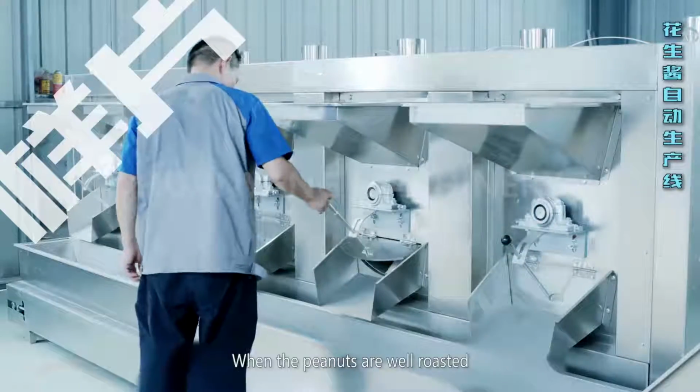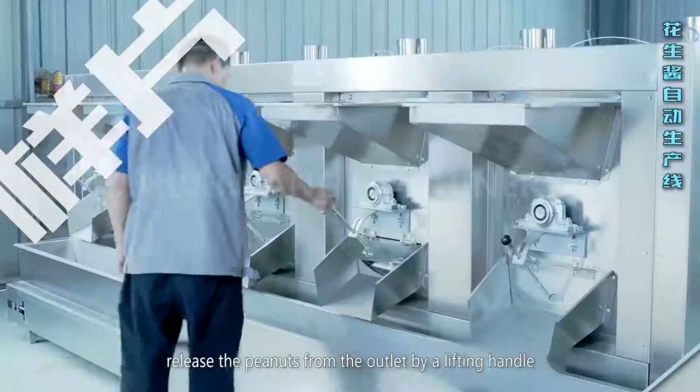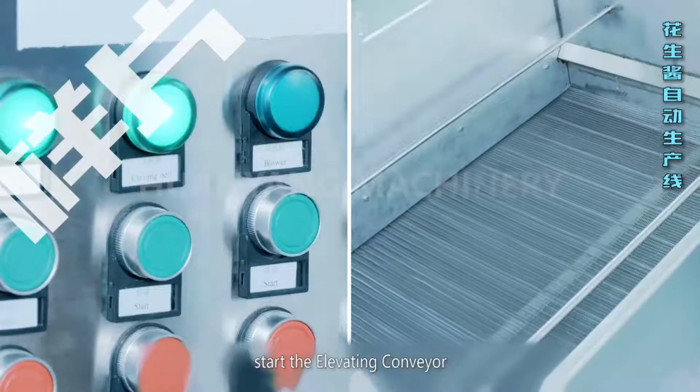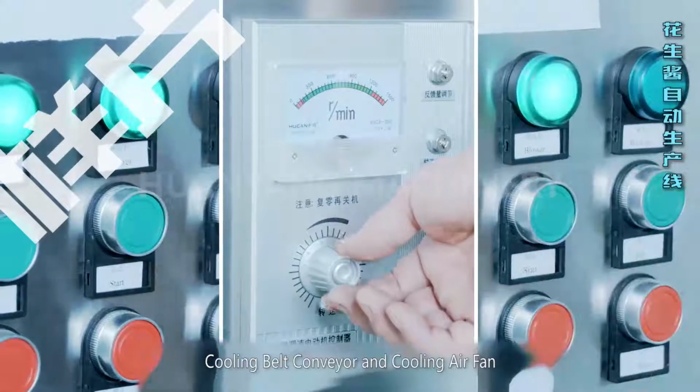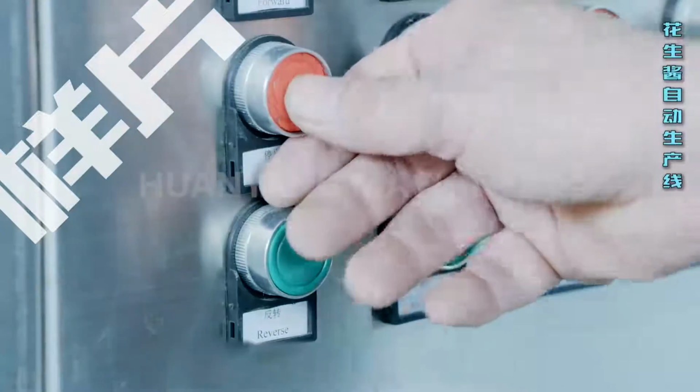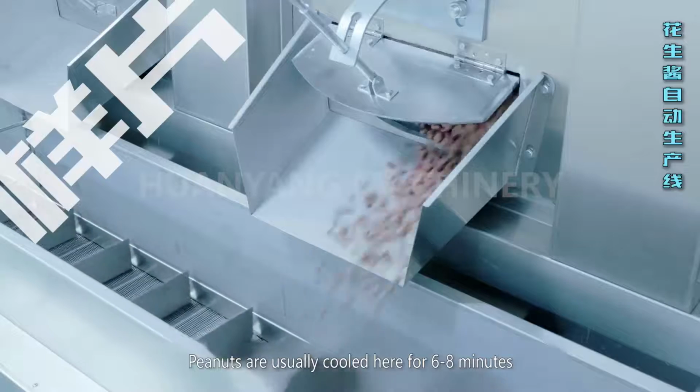Third, when the peanuts are well roasted, release the peanuts from the outlet by a lifting handle. Before releasing, start the elevating conveyor, cooling belt conveyor and cooling air fan. Push the reverse button to release the roasted peanuts. Peanuts are usually cooled here for 6 to 8 minutes.